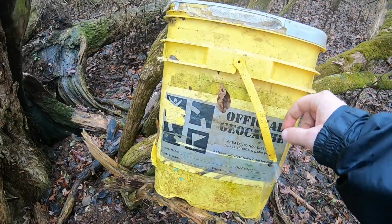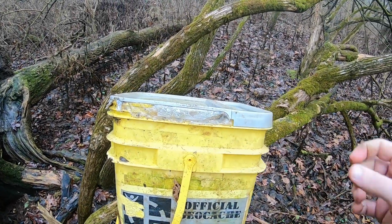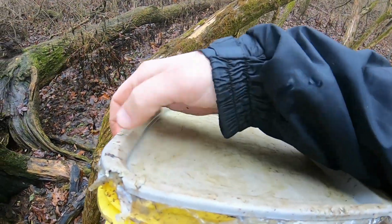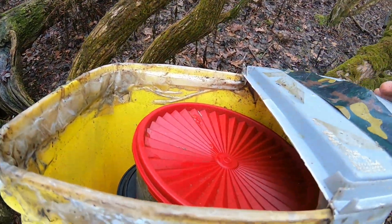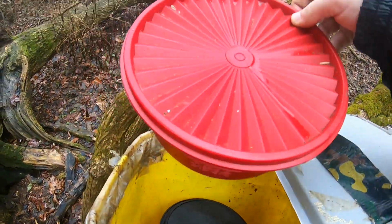Here's a better look at this cache. You got the sticker on there so you know it's the geocache. I have a cache hidden. Not hidden, but I have a cache similar to this. Let's open it up, see what we got inside. Oh boy, we got a cache within a cache.